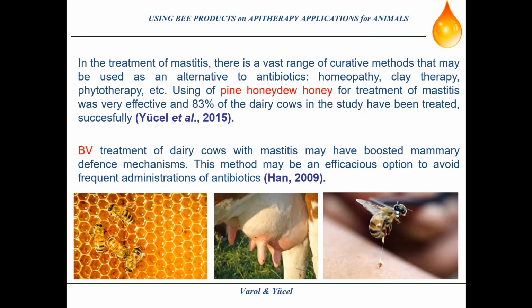In the treatment of mastitis, there is a vast range of curative methods that may be used as an alternative to antibiotics: homeopathy, clay therapy, phytotherapy, etc. Using pine honeydew honey for treatment of mastitis was very effective, and 83% of the dairy cows in the study were treated successfully. Bee venom treatment of dairy cows with mastitis may have boosted memory defense mechanisms. This method may be an efficient option to avoid frequent administration of antibiotics.